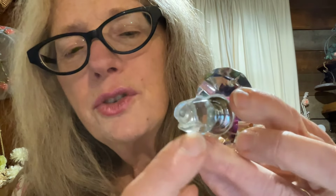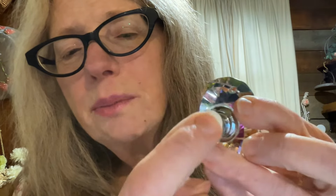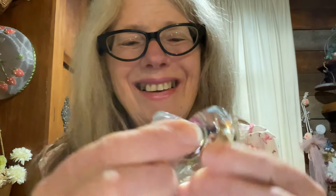This is so pretty. But see the lid here? It's a rose. I don't know if you can see it. Can you see that? It's a rose shape. And there's all the petals. And it's all shaped like a rose, the lid. I thought that was delightful.